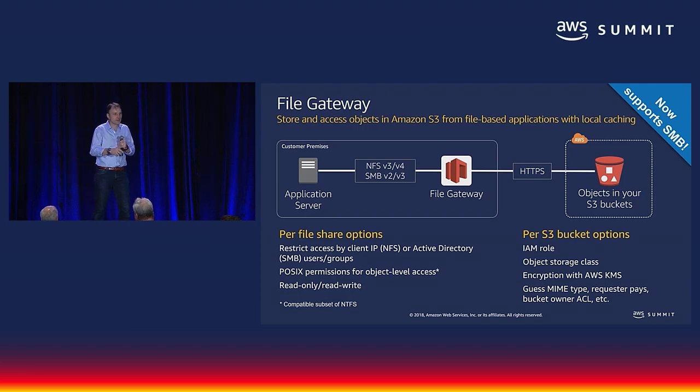What's really important here is the thing on the top. These are objects landing in your bucket, but you don't have to open your bucket up to a service accessing it. You give us an IAM role, and you give us the ability to assume that role, so you control access to your data at all times.